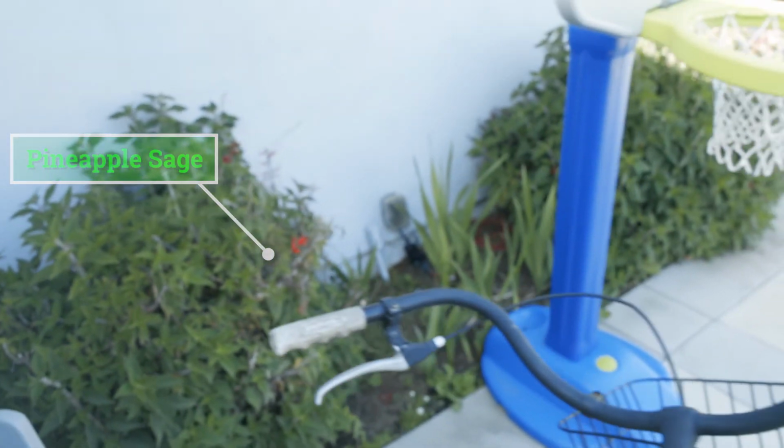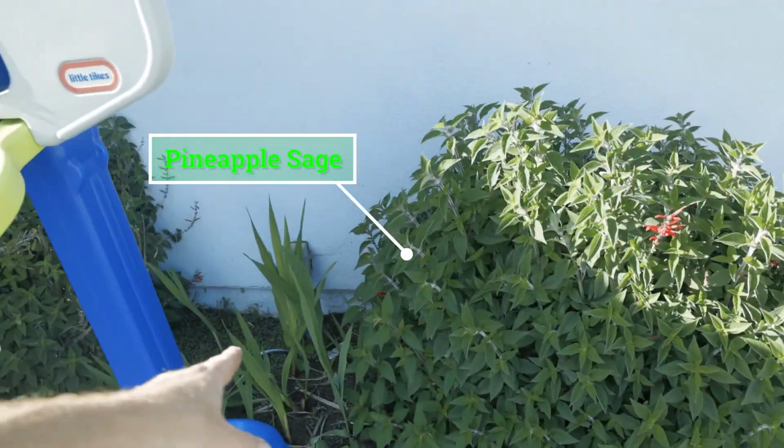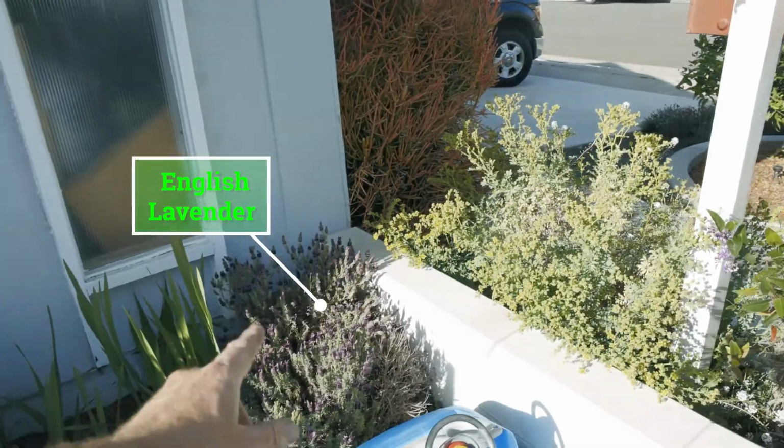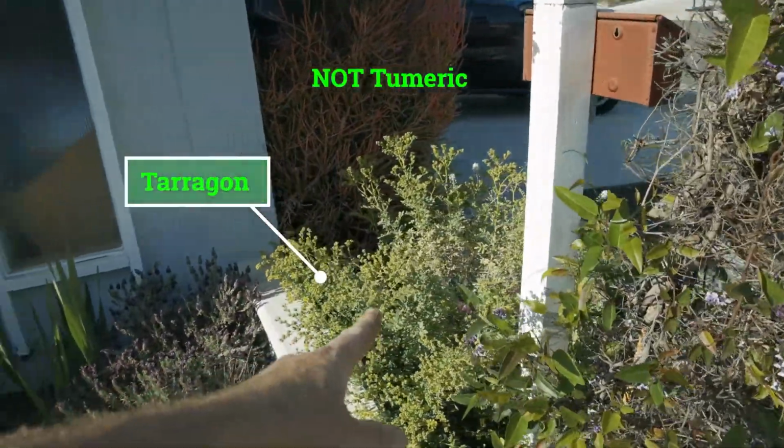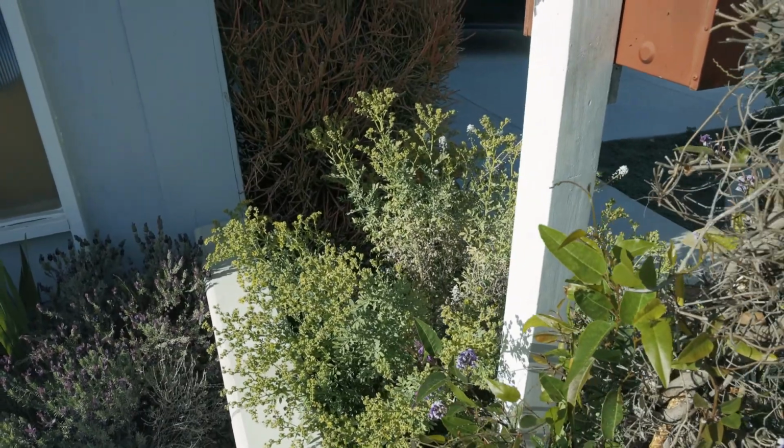Pineapple sage. More pineapple sage. I've got some flowers, a different type of lavender. Here's some turmeric. Don't cook with this very much. I don't know what to do with it really.